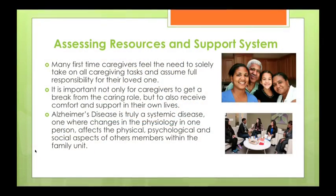And then finally, assessing resources and support system. A lot of times they feel they need to do this on their own. You want to find out what they know about resources, if they've been connected to any resources, and to really stress the importance of that caregiver getting a break, of taking some time for themselves.